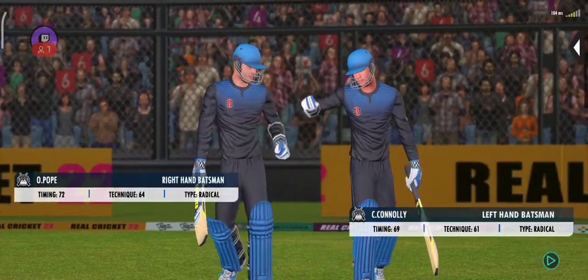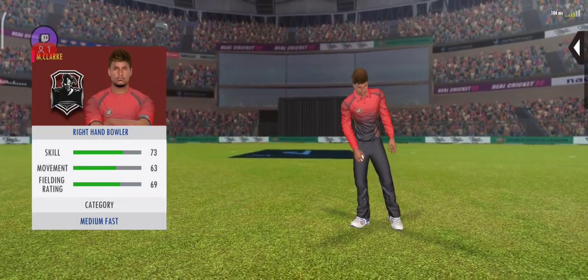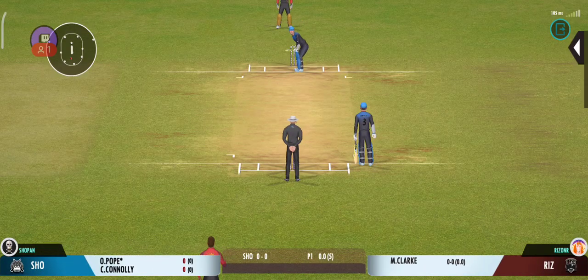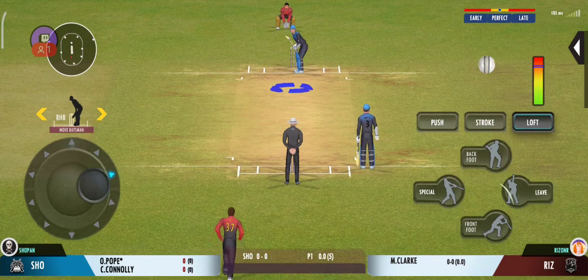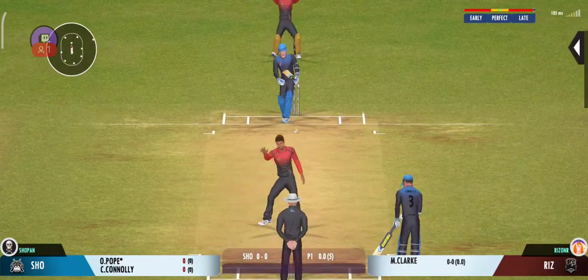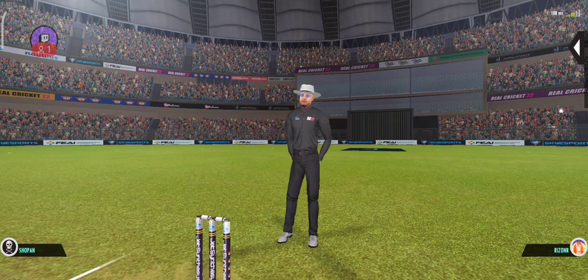Openers walking in and the crowd cheering in anticipation. The bowler has the new ball. We're all set to go for the first ball of the innings. Good loud appeal. The umpire thinks otherwise.